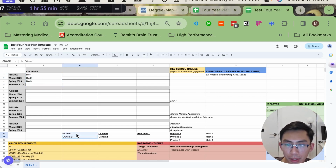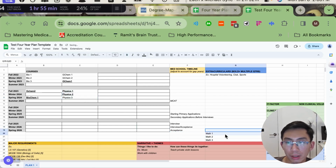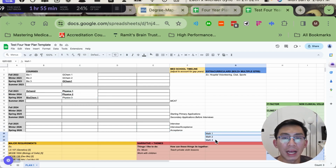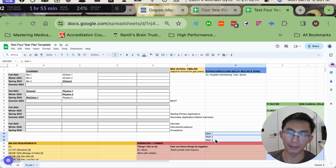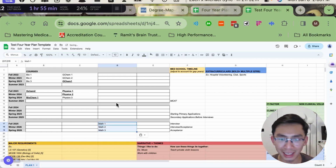And then Gen Chem we can also throw in here as well, Gen Chem 1 and 2, and people will often take OChem 1 immediately after, or OChem 2 here. Biochem I like to take in the spring for reasons I'll explain in a bit, and then Physics 1, 2, and 3 can be kind of your sophomore course load. Math, again, is really just a requirement not only to graduate, but also just to matriculate to medical school. It's not really too relevant in the realm of the MCAT, so I'm going to actually put these a little bit lower down here. We can get to them later.